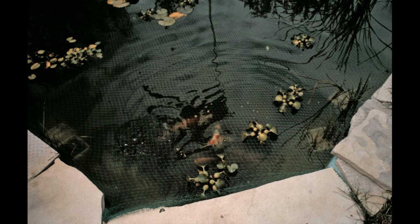What started out as a labor of love quickly turned into heartache as I saw the koi drop one by one, and my labor of love turned out to be nothing but labor.